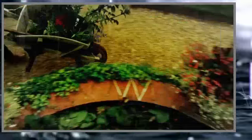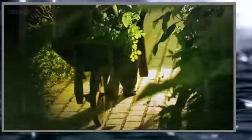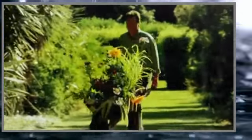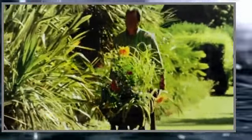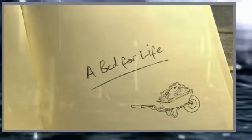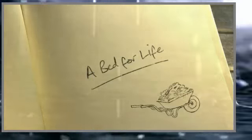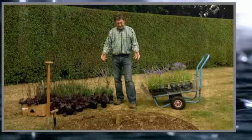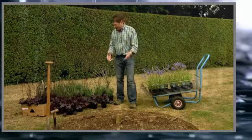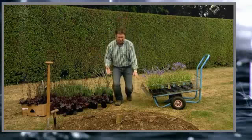Whether it's with flowers or vegetables, the problem with carpet bedding is that it's an annual display. So how do you create a fantastic feature without the bother of replacing it each year? You can do a perennial kind of carpet bed, except this isn't so much carpet as shag pile.